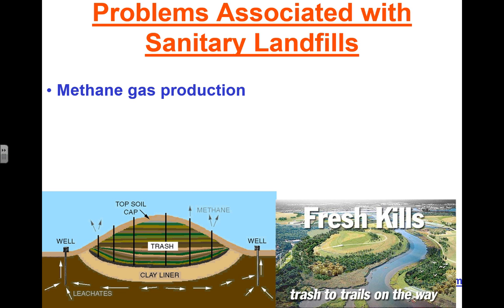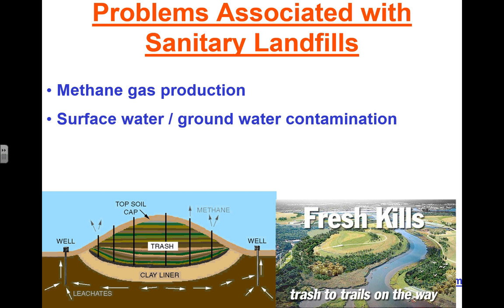Surface water and ground contamination, even though we have that double layer of plastic and clay, like I just said, as well as a leachate system. Some older landfills may not have those things in order to keep the groundwater clean. So if they're older, they may not have that.